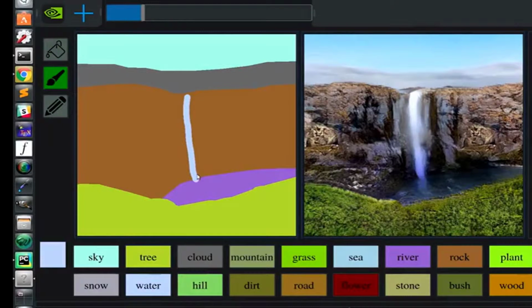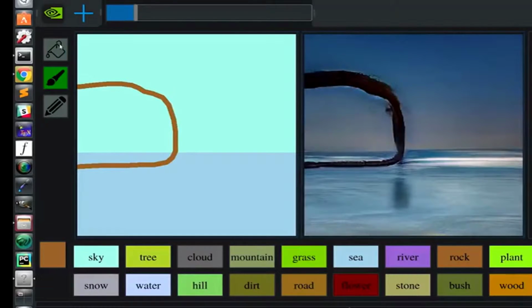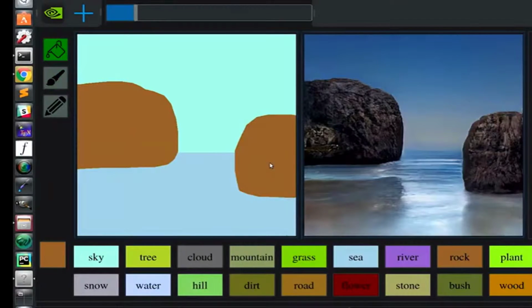Wouldn't it be great if everybody could be an artist? If we could take our ideas and turn them into compelling images? This technology allows us to create a smart paintbrush so that if you wanted to create a new picture, you can just draw the shapes of the objects that you want, and the neural network can then fill in all the details.